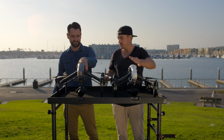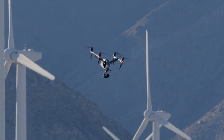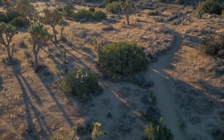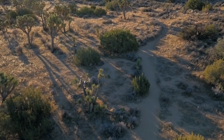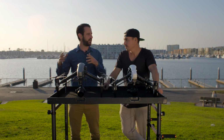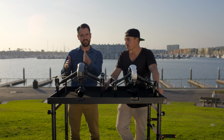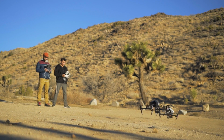Yeah, this thing is just so solid. The weight difference makes it feel more stable and more solid in the air. It holds its position really well in high winds. I found on this there was a bit more drift going on. When I was flying it, I'd always want to keep a decent radius because it had more movement, and this thing is just rock solid. We'll cut to some of this footage now.